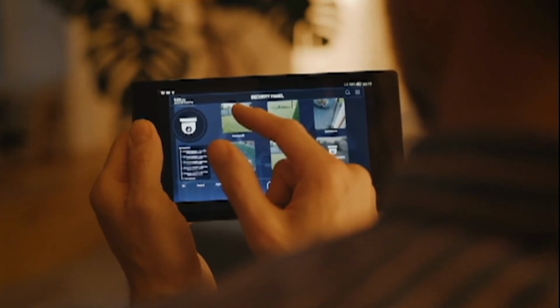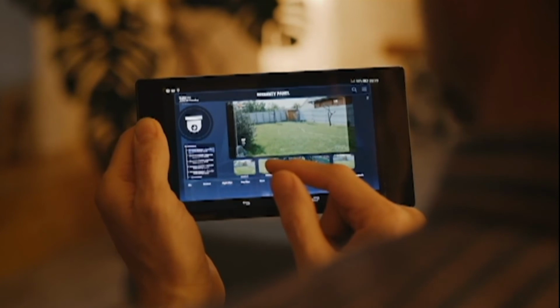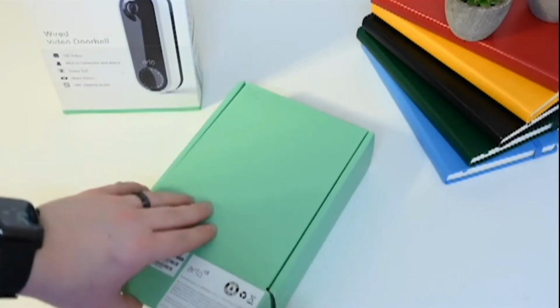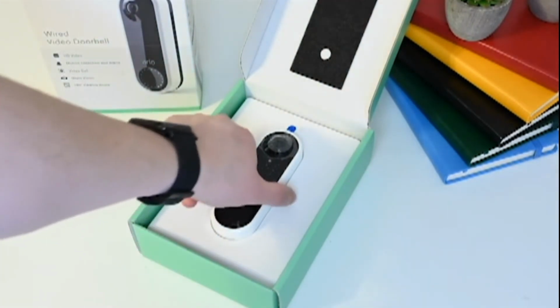Along with some of the best quality video tested and a nice square video shape that shows you more of your doorstep than most, people like that it has a built-in siren that you can set off from the app if you spot someone suspicious.